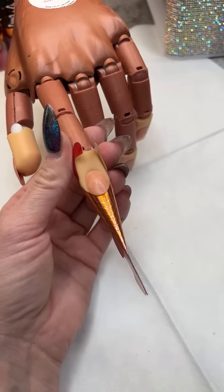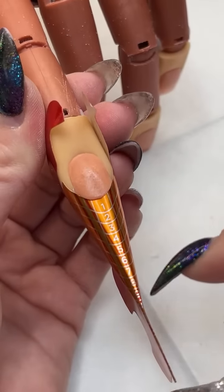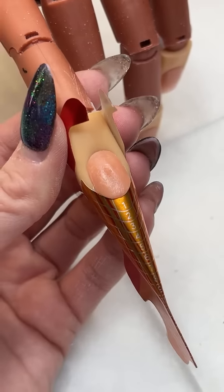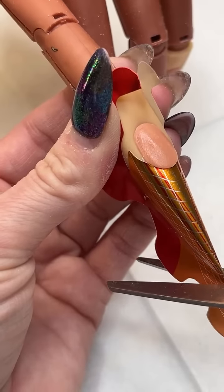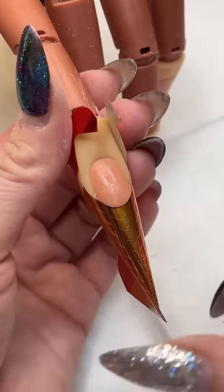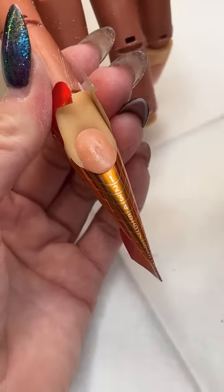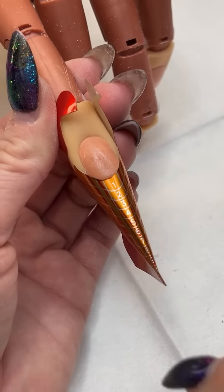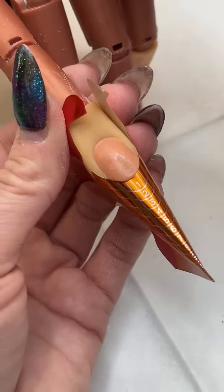Okay, because I'm going to be doing not quite a nail all the way to the end of my form, I've got that form pinched. I'm just going to snip off the end just so that doesn't get in my way. So I just grabbed my little scissors and took off that end. You can leave that and work with it like that, but I actually like to move that out of the way so that I've got a little more working room here.